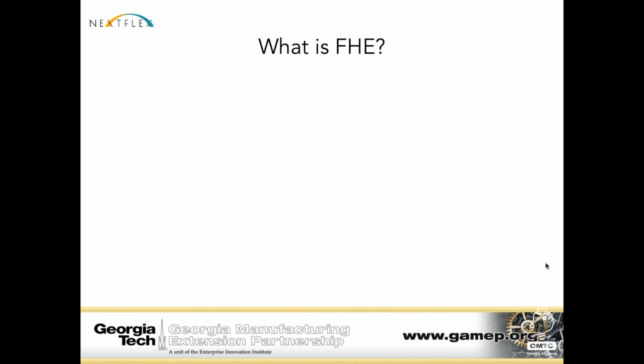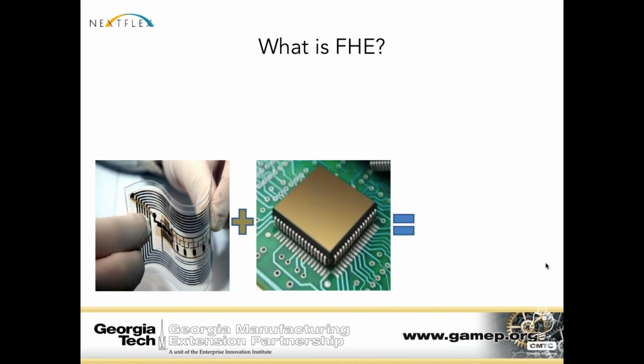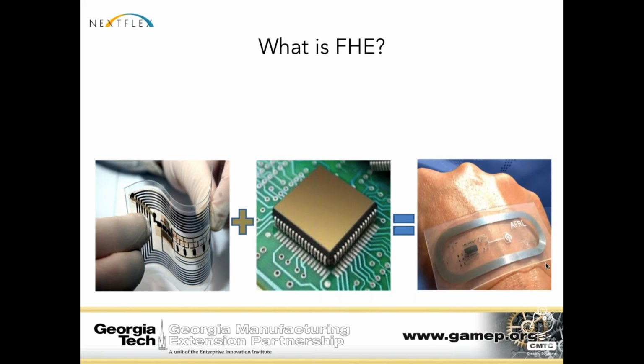So to get started, what is flexible hybrid electronics? So I like to start with this because a picture is worth 1,000 words. And so if you take the left picture, which is a flexible substrate with some very simple circuitry on it, this is something that you can buy and manufacture today, just a simple flex circuit. And the second picture is going to be an integrated circuit, an IC, whether it's a processor, memory, some kind of A to D or other sensors. Those are typically in a package placed on a rigid PCB board. So what we want to do is get the best of both worlds, because today you cannot put complicated integrated circuits on a flexible substrate. But that is exactly what flexible hybrid electronics is. It's taking the smarts, the sophistication of an integrated circuit, making it flexible and putting it on a flexible substrate.